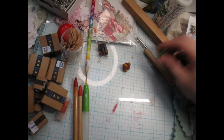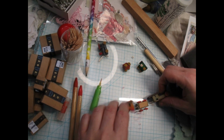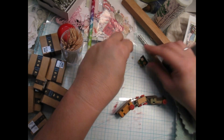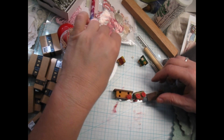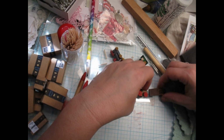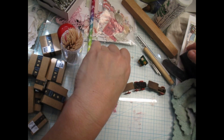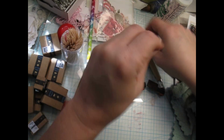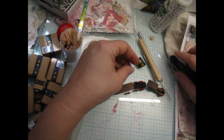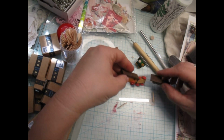Okay, and then I need... Oh, please tell me I did enough wheels. You guys, I didn't do enough wheels. How did I not do enough wheels? I did the axles. Did 4, 5, oh man. I gotta do 4 more wheels. Seriously, that's all I did. Oh, I didn't do enough. Got the axles for them all. Look how cute they are. Okay, I'll be back.